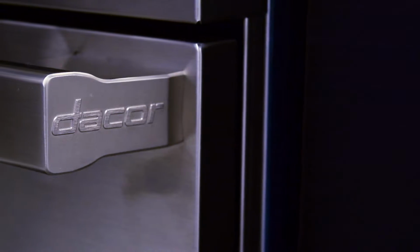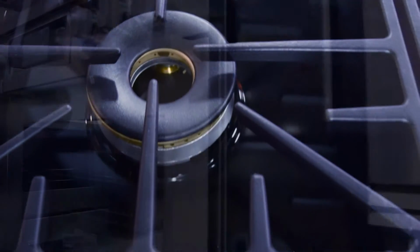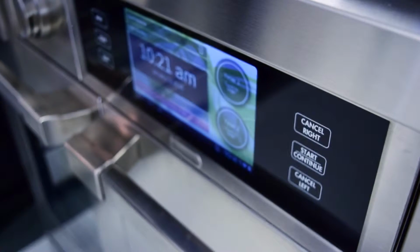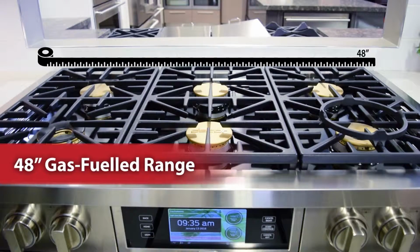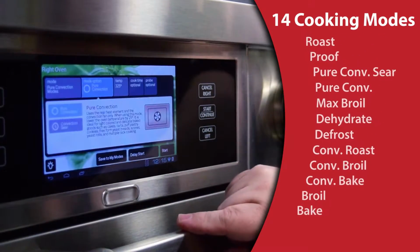Range. Dacor is an industry leader when it comes to stylish and innovative kitchen appliances. Their latest creation, the Discovery IQ 48-inch Dual Fuel Range, combines their passion for technology with their love of cooking. Chefs and techies alike will love this range. This 48-inch gas-fueled range has two electric ovens with 14 different cooking modes to make cooking easy for you.